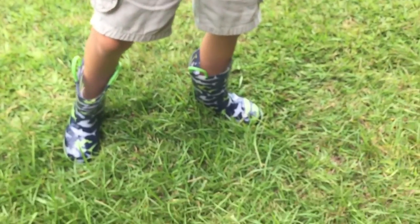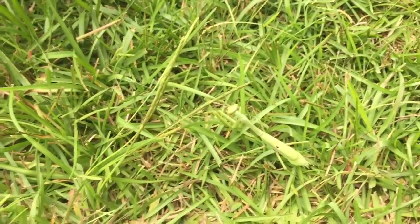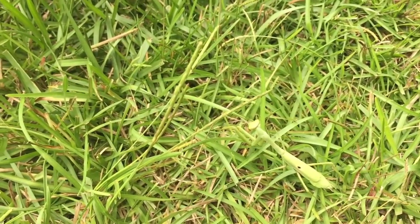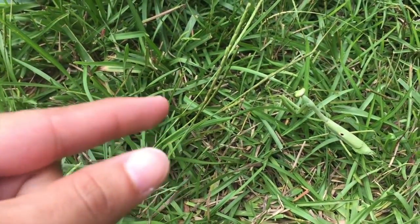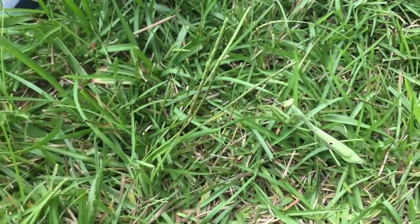Did he scare you? No, he bit me. Did he really? Yeah, it hurt. I don't think he bit you. It might have been his little pokey legs. They say they have little spikes on their legs, and when they go to attack their prey, they grab onto them with those spikes.